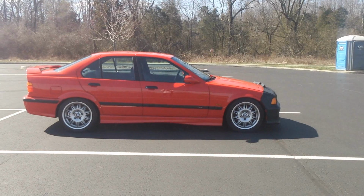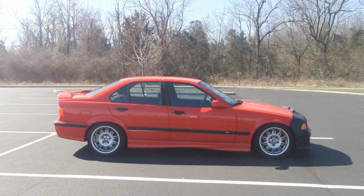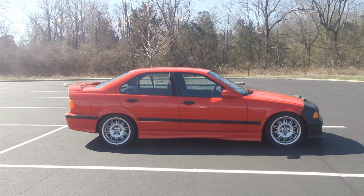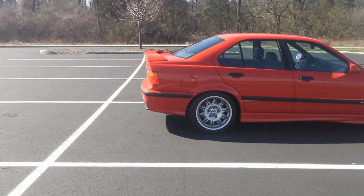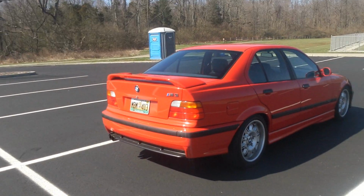So these cars are really good buys, I think, right now. They bottomed out. They're less than half of MSRP, even the good ones. That's where you want to be. Is it going to be worth a lot of money in 2 years? Well, I don't know about 2 years, but I don't plan on getting rid of it in 2 years. So I'm in it for the long haul.